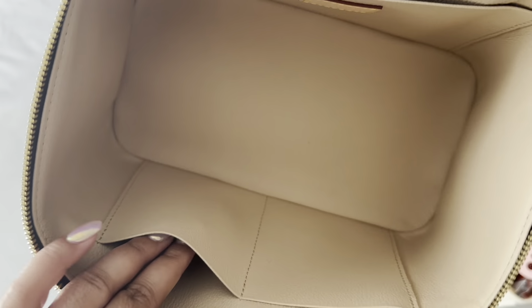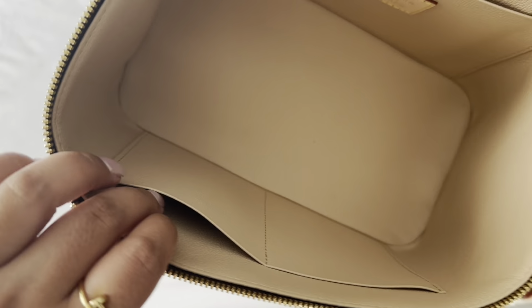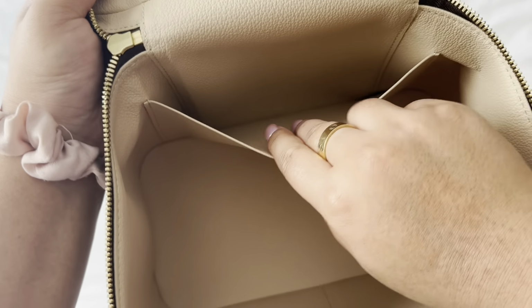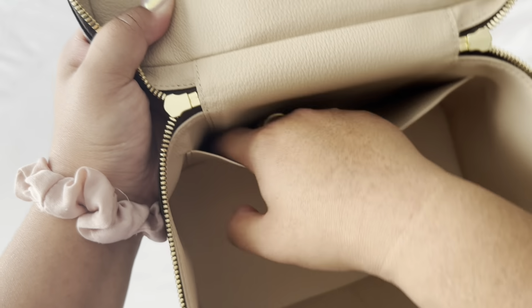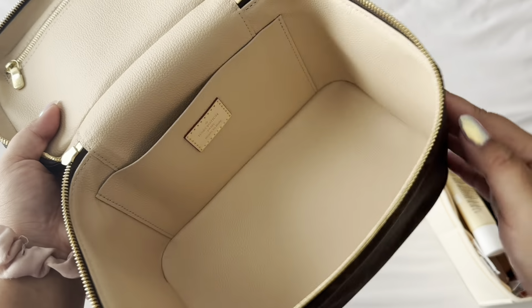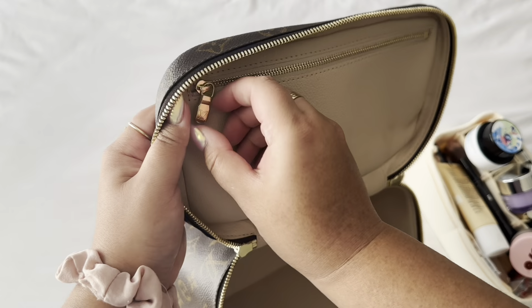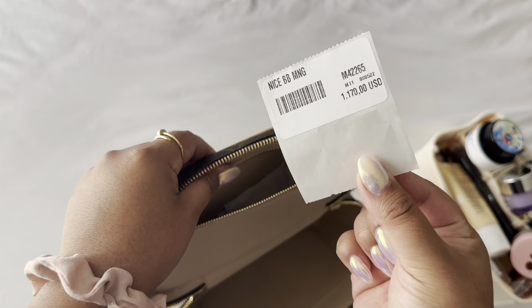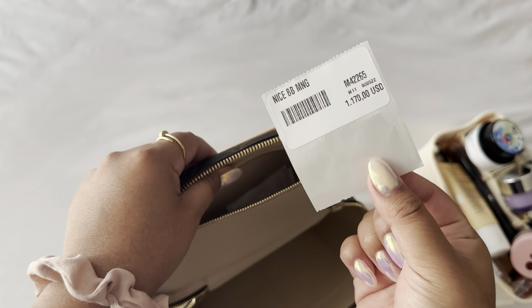It has two very flat pockets here and here, and then there's one here, which is pretty big but also very flat, so it's very flush against the sides, and has a pocket here. Okay, that's how much I bought it for in Hawaii in 2022.